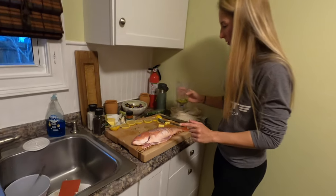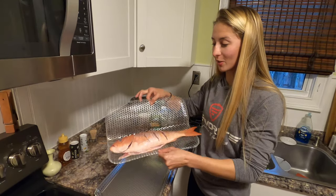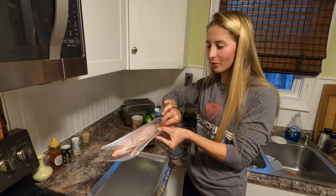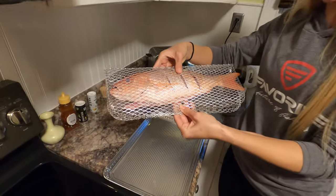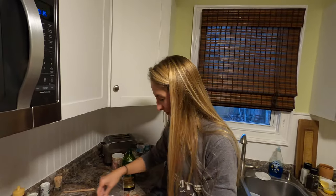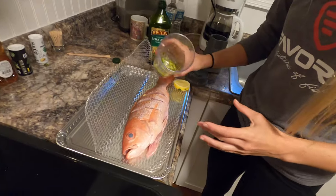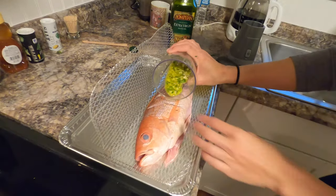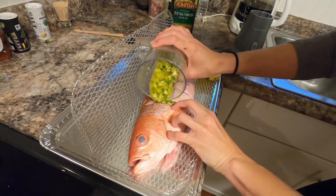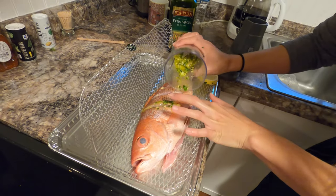All right, so I was just gonna lay this fish out on the grill, but me and Blue Gabe found this cool little thing that we could fold over and make a nice little grate for the fish. That way, hopefully, it's a little less messy on the grill. All right, here we go. Gonna pour half of this on this side. Try to open that up a little. I'm using my fingers, push it in.